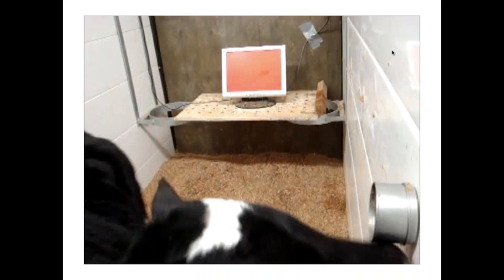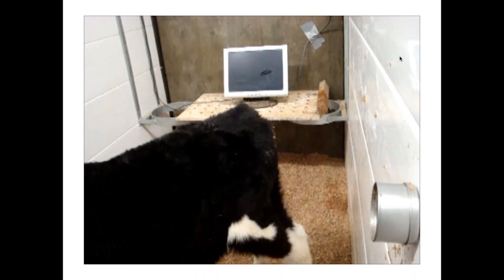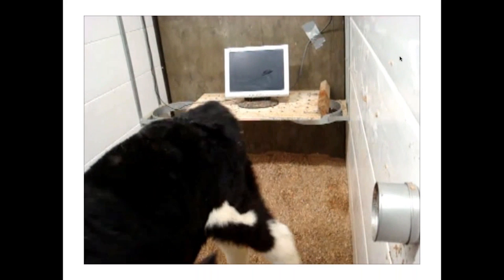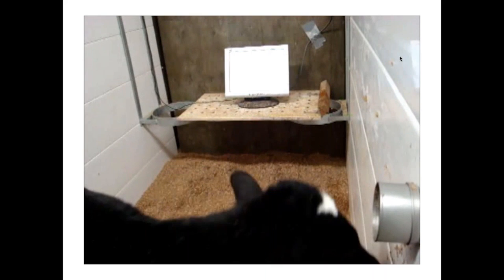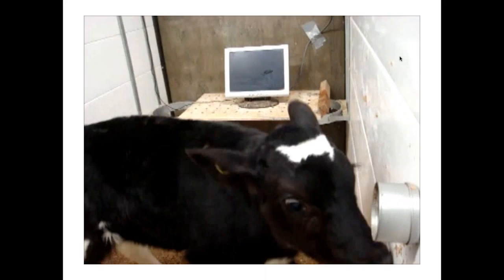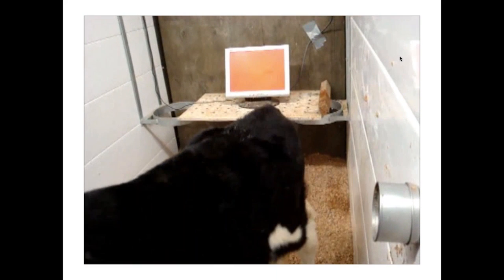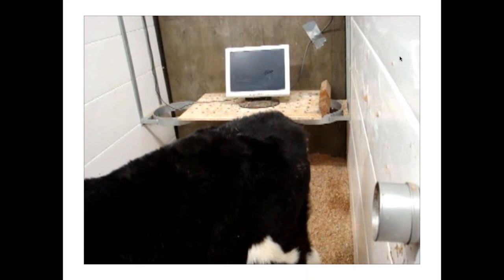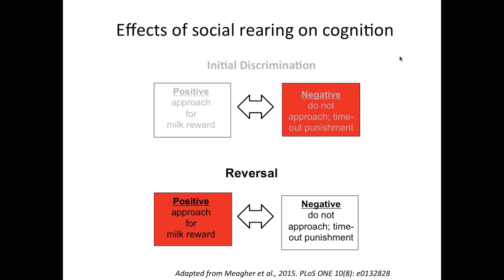So here's a video. Here the calf, this is a calf where red was positive. You would have noticed she touched the start box. She looked at the screen, it was red, she went. This calf, white, there she's not allowed to go. She gets it, she knows exactly what she's doing. And again, she touches it, sees that it's red, and she gets her milk reward. So like I said, it didn't matter how these calves grew up, whether or not they were socially housed with their mothers, or whether they were individually housed, they could learn the game.